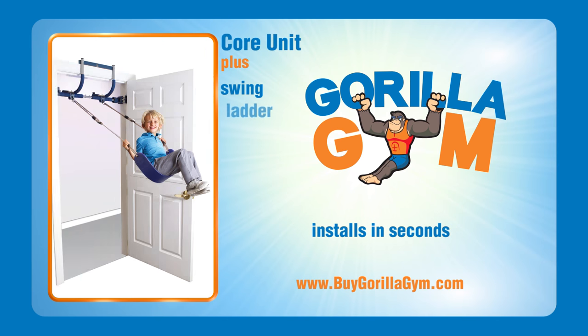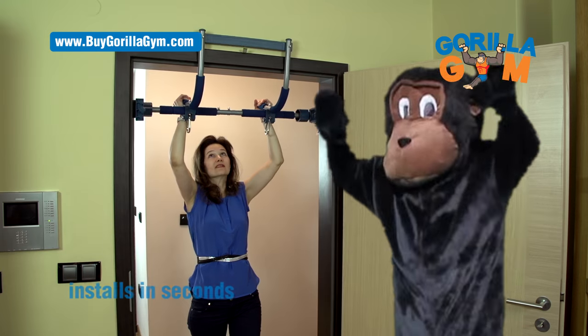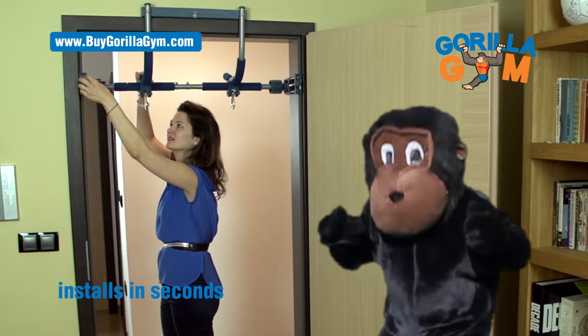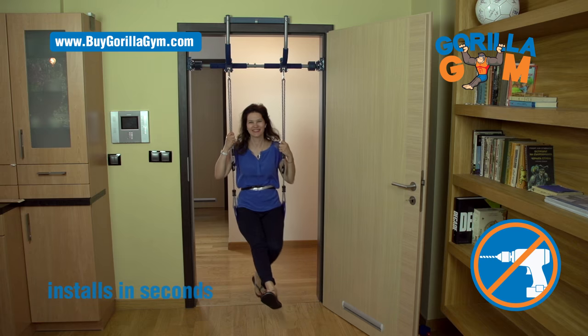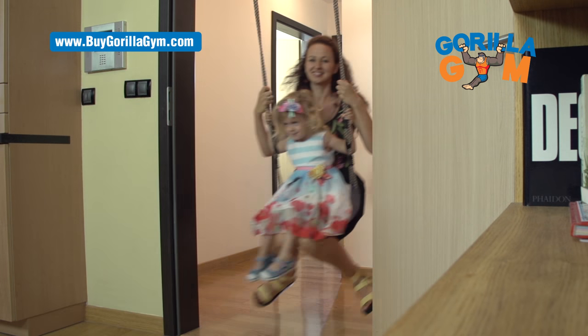You get a swing, ladder, rope, trapeze, and rings. That's 5 awesome plug-and-play attachments. Installs in seconds. Just place in your doorframe and tighten. No drilling, no holes, no damage. Safety certified to support 300 pounds. Join the fun and play for hours every day.